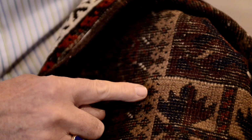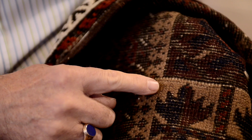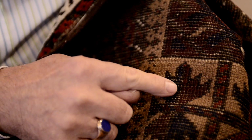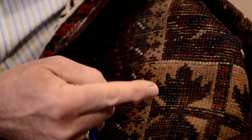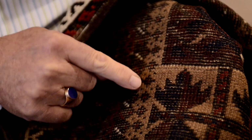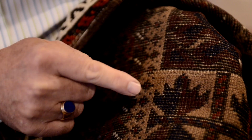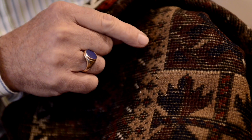When we look at the back of the rug, the camel's wool has gotten fuzzy and the knots have sort of opened up and gotten puffy, whereas when you look at the sheep's wool, it still held its twist, and so the knots are smaller on the back and you can see the horizontal weft threads more clearly defined, whereas here everything's kind of puffed up and it just has a camel look. And that's one of the signals that it's actual camel's wool as opposed to sheep's wool.